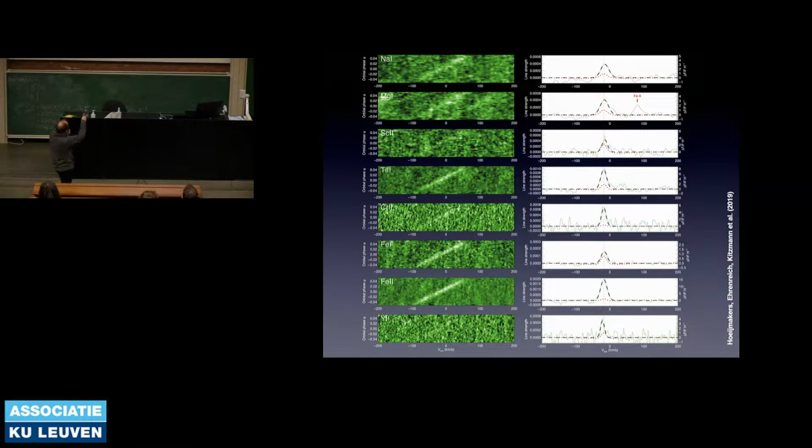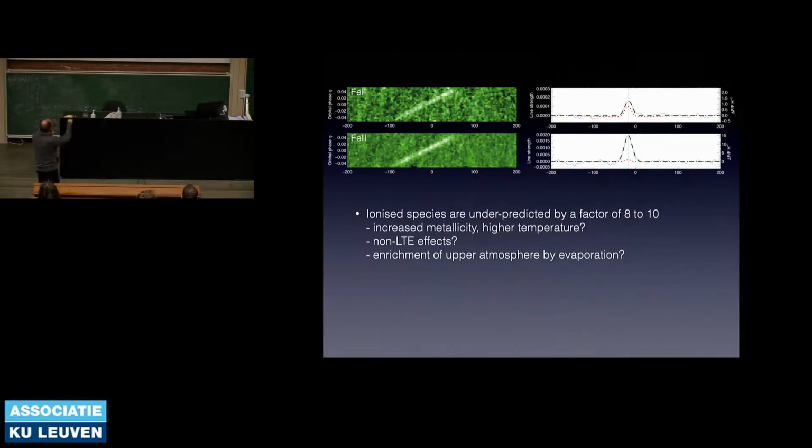On the left-hand side, you see again those one-dimensional cross-correlation functions which have been averaged over the entire transit. This is the one in black. And the one in red, the dotted line in red, this is the estimated signal if we believe that the spectra or the templates we calculated are the actual spectrum of the planet, so the actual truth. You see that in many cases, the template basically underestimates the cross-correlation signal, except for things like iron, for example. If we look at iron, we see that the predicted signal here in red is actually quite a good match to the observed one.